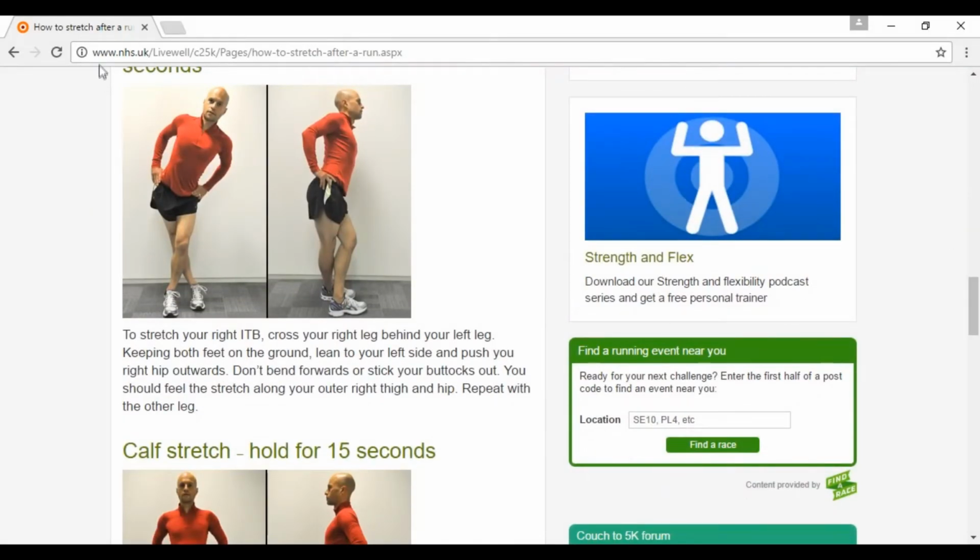And you can find out more at www.nhs.uk/livewell with a capital L, /C25K, /pages with a capital P, /how-to-stretch-after-a-run.aspx.